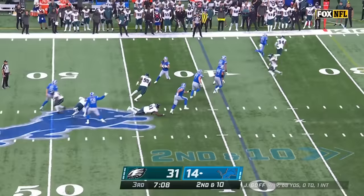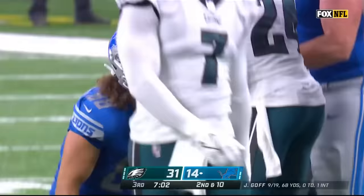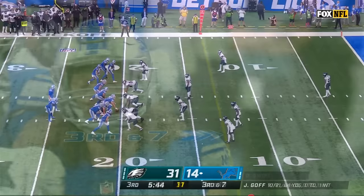They set up the screen for Hockenson. Good play call, and a good run after the catch for T.J. Hockenson, the Pro Bowler. He picks up 16 yards. He's not afraid to play down inside there and make some tackles. 11th play of this Detroit drive.